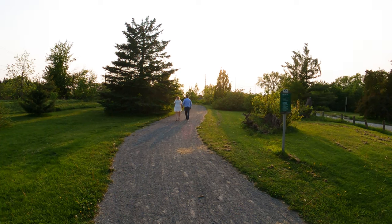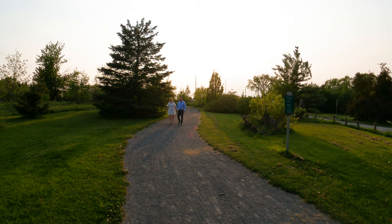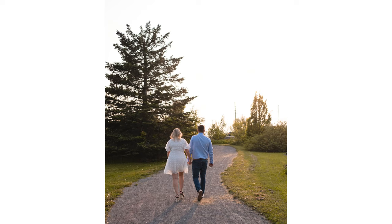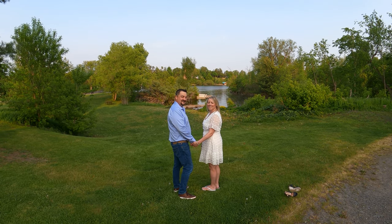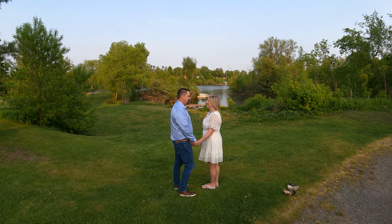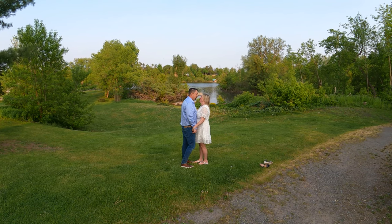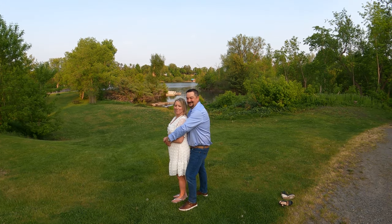So you can make your way back. Beauty. All right, and look at each other. Be happy with each other. Hey, there you go, hold that pose. That one's pretty. Now you look at each other, beautiful. Try to come a little bit closer together without kissing. Yeah, there you go, just like that. Hold that pose, beautiful.